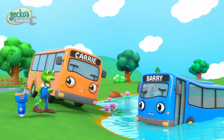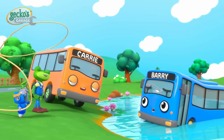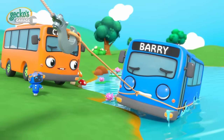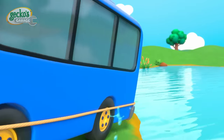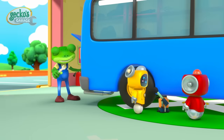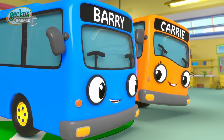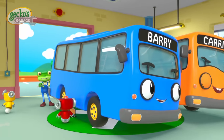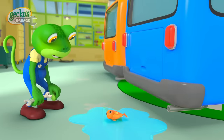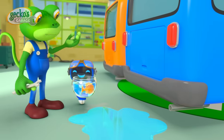Don't worry, Barry. We'll soon have you out of there. Blue? That's strange. Your engine won't start. Carrie's come to cheer Barry up. How lovely. I knew there was something fishy going on. That fish must have been stuck in Barry's exhaust. That's why his engine wouldn't start.